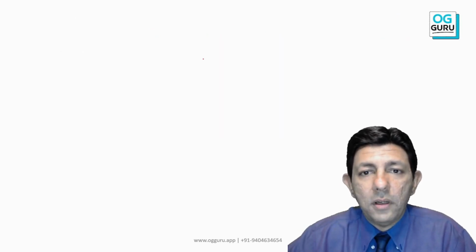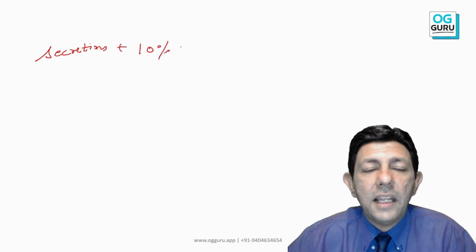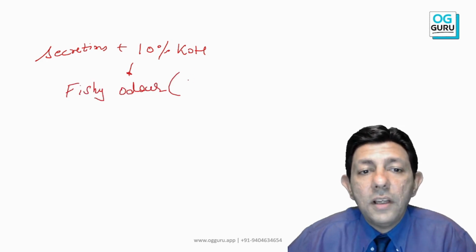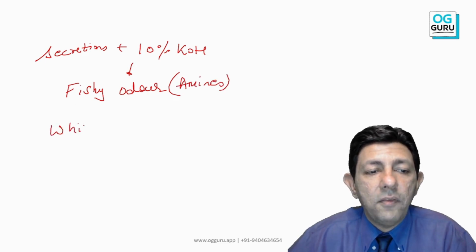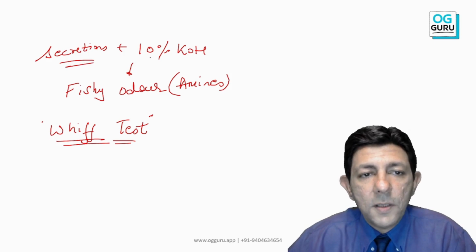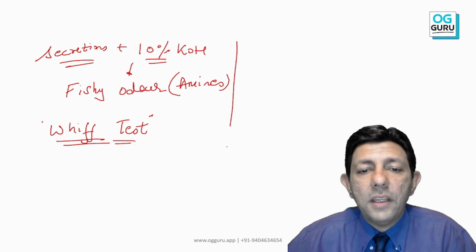So two important things we should know. Whatever secretions are there, and to that if I add 10% KOH, we get a fishy odor. And why do we get a fishy odor? Because of release of amines. So this is my whiff test. So whiff test is vaginal secretions plus 10% KOH, giving rise to fishy odor because of release of amines.